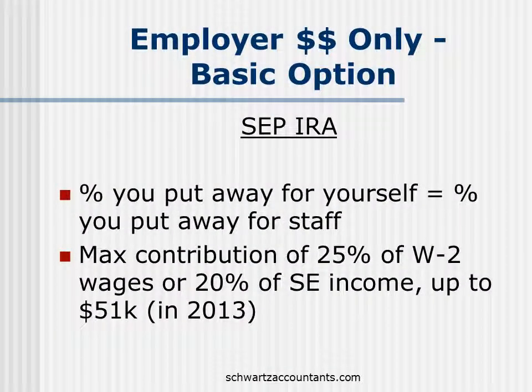The basic plan option if you want to fully fund your employees' retirement is a SEP IRA. With a SEP, the percentage of your salary that you will put away for your retirement is equal to the percentage of salary you will need to contribute into each eligible employee's SEP account. The maximum contribution is 25% of W-2 wages, or 20% of net self-employment income, up to $51,000 in 2013.